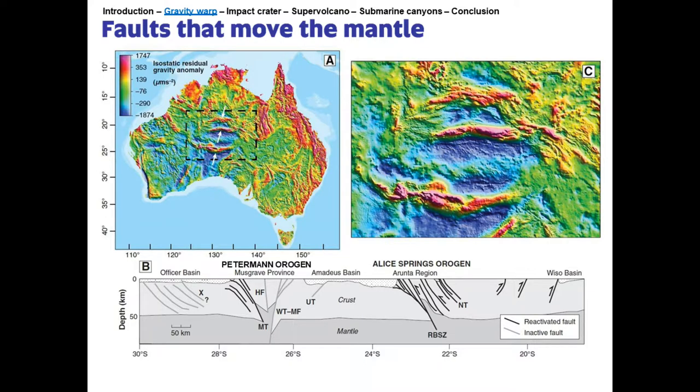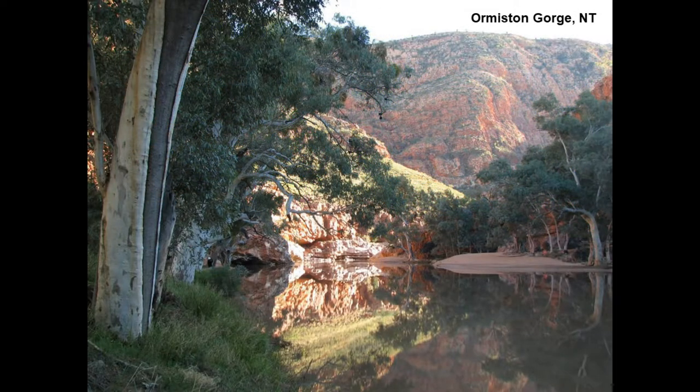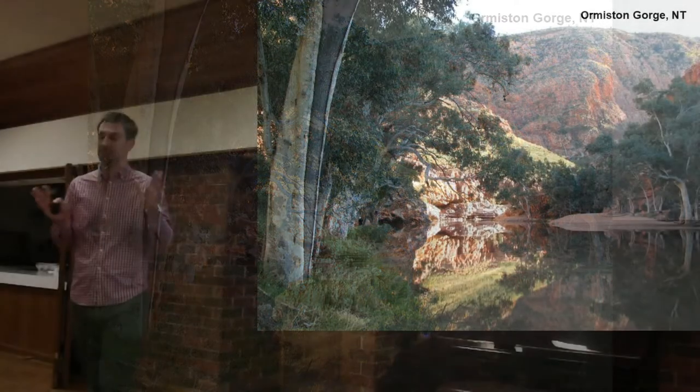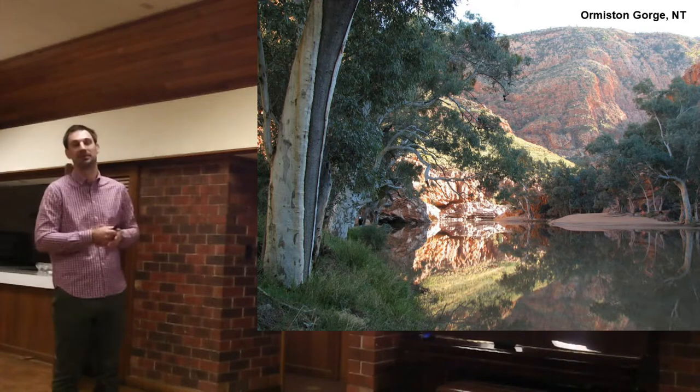But if we journey a little further north to the Arunta, which is along this thing called the Redbank Shear Zone, which is the greater of the two anomalies, actually, it's a little bit more spectacular. Ormiston Gorge, has anyone been to Ormiston Gorge? Many of you probably have. It's a spectacular part of the Northern Territory, if you ever get to be there. So this is a photo, we've taken our students there when I was at Adelaide Uni doing some geological mapping. And it's a great place to study geology. It's got beautiful exposure, but it also sits right at the heart of that gravity anomaly, basically.